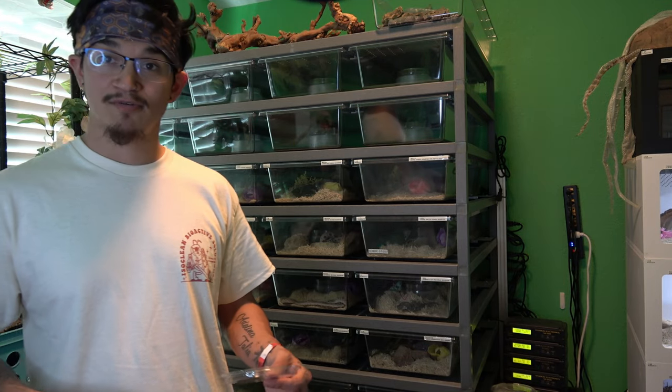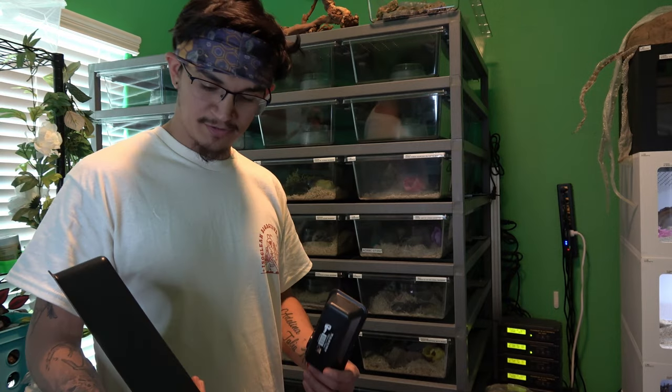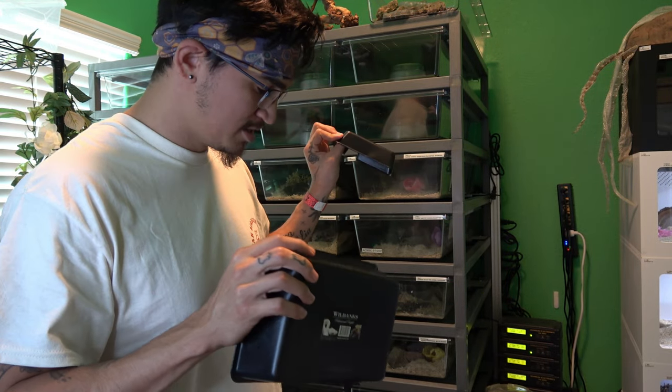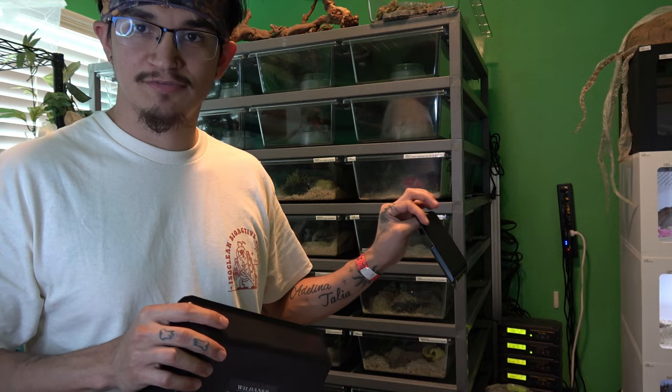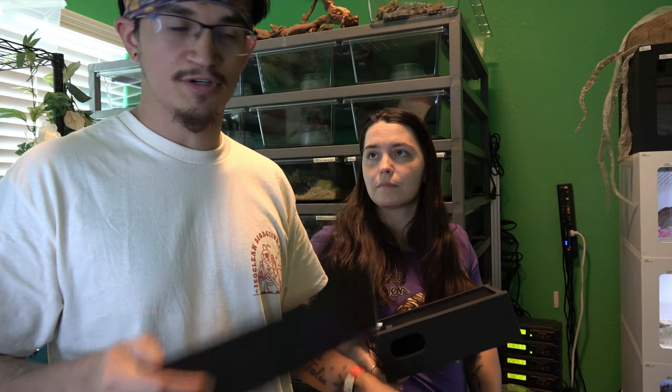And we found some pretty cool ones. I know they're labeled Wilbanks, but I'm pretty sure we got them from the same place we got the lay boxes from, and I'll show you guys those in a second. But just simple hides that we need, some for the babies that we just got, and then some for our other animals.